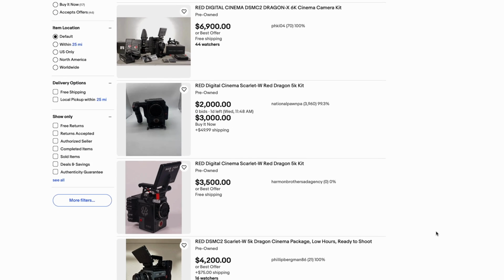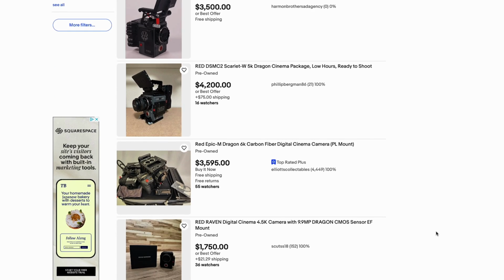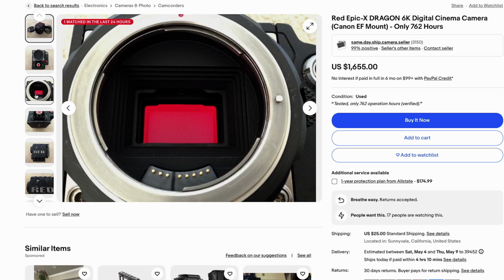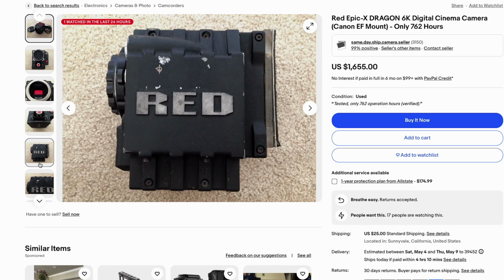The good news is nowadays you can get these older Red cameras for super cheap, less than $3,000 and sometimes even less than $1,500 depending on the model that you are going for. That being said, you are taking a risk because, like I said, you cannot get them serviced by Red. There are individuals out there, I found some people in LA and in Atlanta that do work on these and do a really good job, have really good reviews, but there's going to be some additional costs if you do have to have the camera worked on.